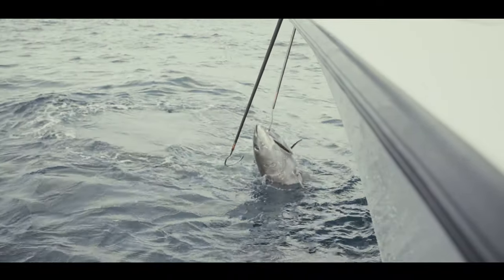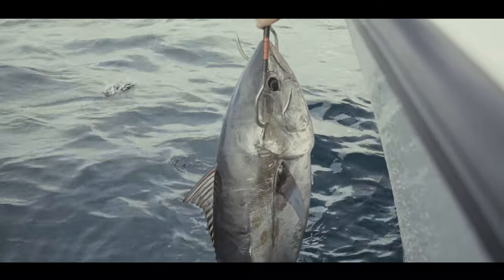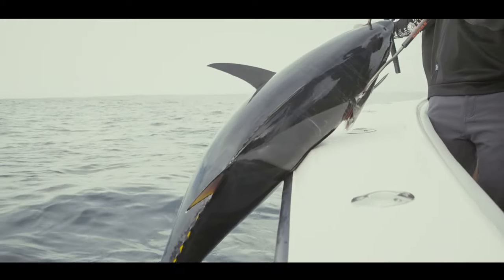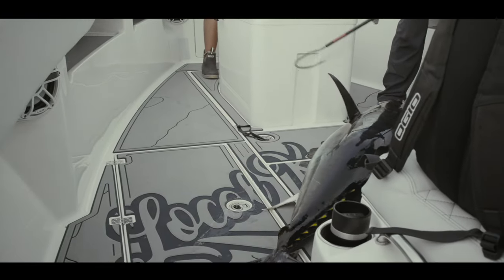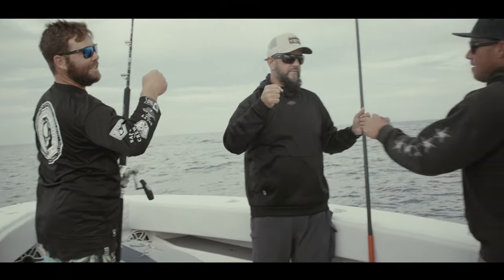Ugh, got him. Free spool, clicker on. That's it. Nice, super, super slow, Dwayne, right here. Would that hook just fall out? Oh, that's nice. Ready? Great. Butterball. Nice. Target acquired, dude. Butterball. Little fat boy.